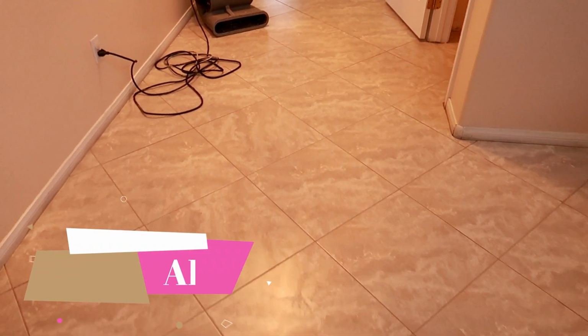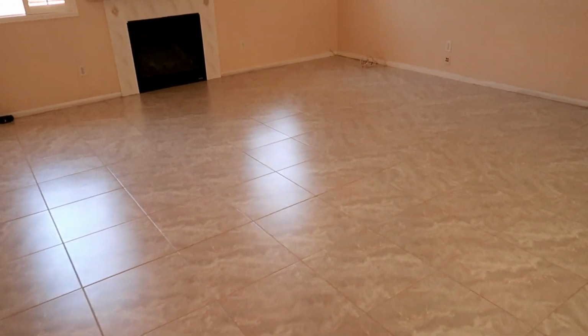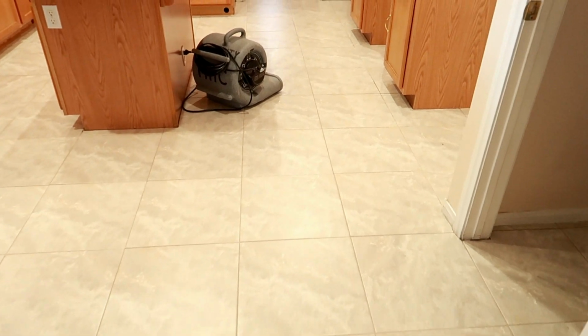Oh my gosh, you guys, what do you think about these floors? Don't they look super amazing? I was so happy the way they turned out afterwards, and I'm definitely calling them again to come out.